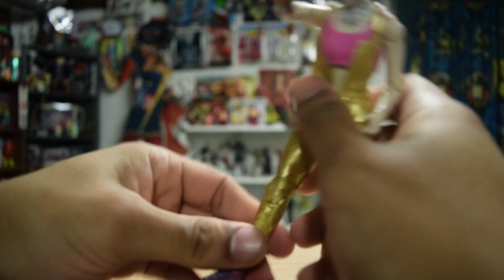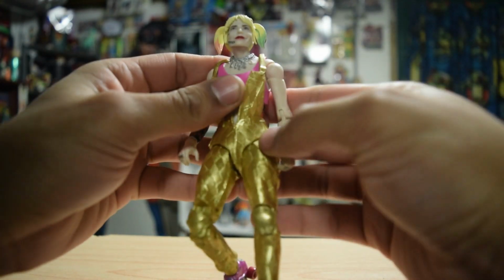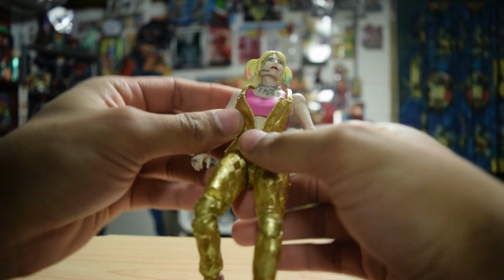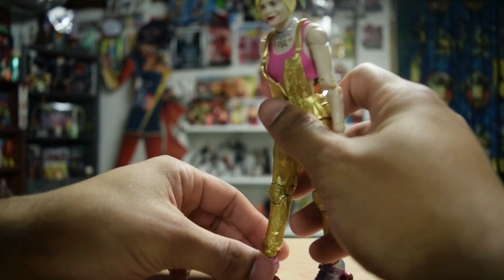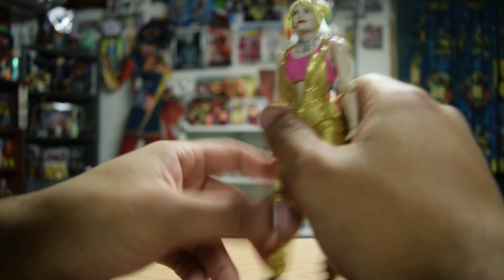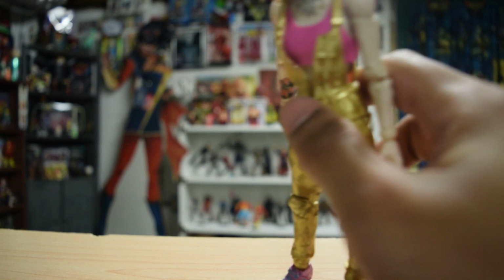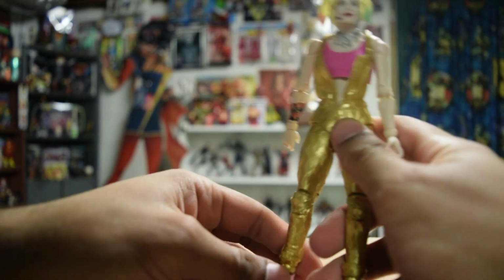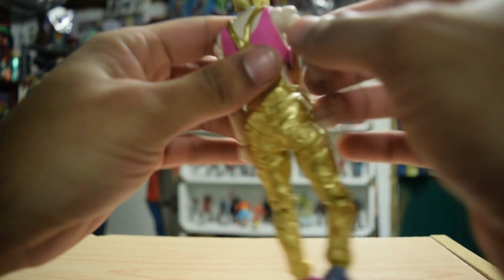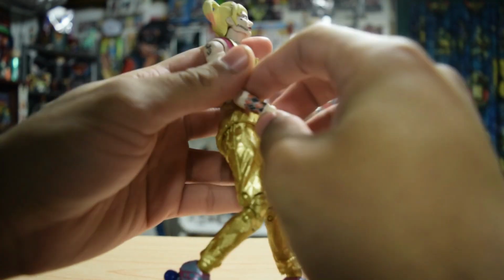I believe they call this the booby trap Harley, like from the booby trap lair at the end of the movie. I think this looks really good. It always looks weird when characters, which it normally tends to be females, show off as much skin as possible. I can't really think of any men that do that, but it looks a little funky when the characters show this much skin, because then you see all the extra joints, and it's a little weird. But I think she looks great.